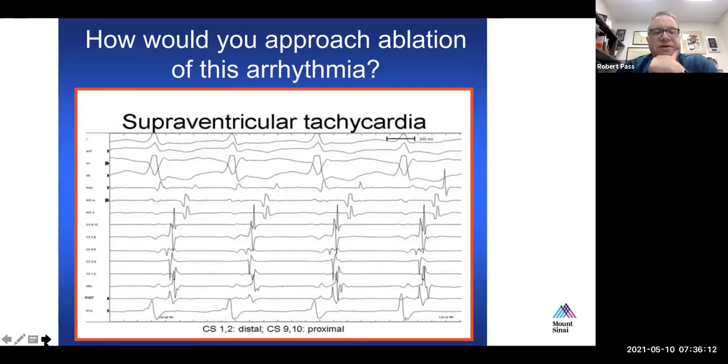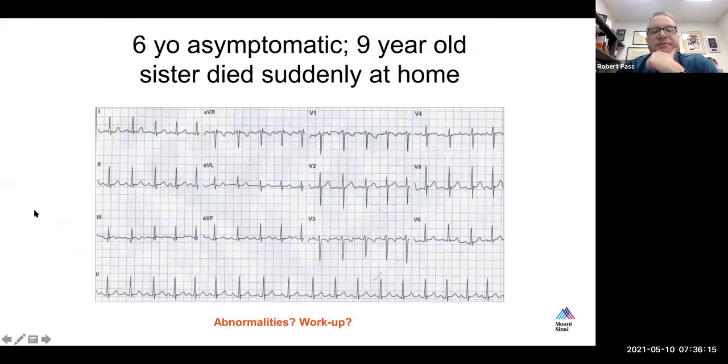Let's move forward here to this one. Okay. So this is a tracing from a six-year-old whose nine-year-old sister died suddenly at home. And we don't have a good understanding of why the sister died. So you are asked, the family is obviously very concerned. They have another child and you're seeing the sister.